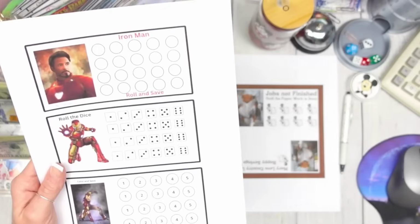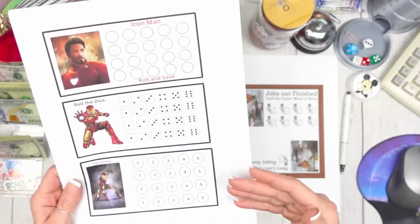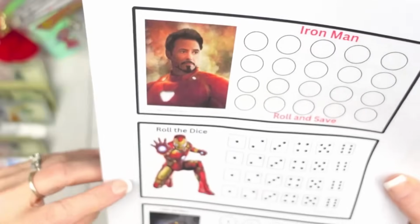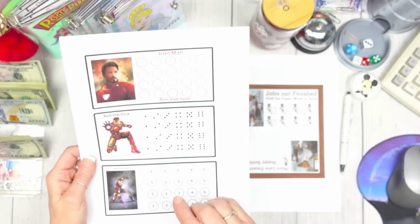This one made me so happy. Last week when I was having a rough week, this was gifted to me by, can you see that? It's a little light. I don't think you can. It says The Crafty Saver. Janet, who's the Crafty Saver, gifted these to me.